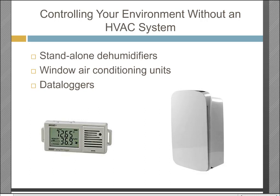Even without an HVAC system, there are several supplementary methods that you can use to control the environment, and this includes standalone dehumidifiers and window air conditioning units. These things are especially important in the summer, but can also help if you have a space which has stagnant air or humid conditions year-round. Sometimes dehumidifiers can be labor-intensive. Some have to be emptied regularly, sometimes a couple of times a day, but they really can make a huge difference to the environmental quality of your storage areas, particularly without that HVAC system.